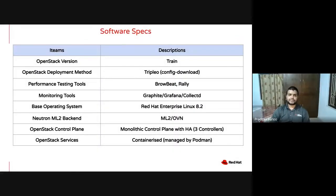Thank you, Sai. I think Sai has covered all the deployment details. Coming to the software specification, for the OpenStack version, we are using the Train release. For the deployment methodology of OpenStack, we use TripleO, which is based on the Ansible-based config download method. For OpenStack performance testing, we have the Browbeat and Rally tools, which have various scenarios to measure the OpenStack tenant workload.